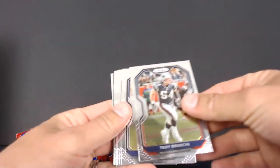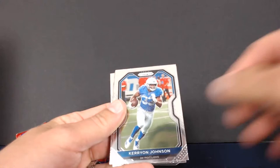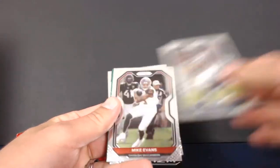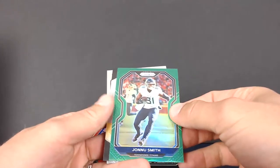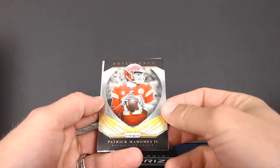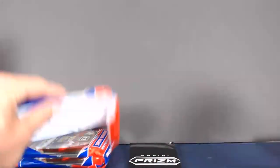All right. Got a Teddy Bruschi. T.Y. Hilton, Miles Boykin, Tyreek Hill, Dwayne Haskins, Kerryon Johnson, Quinnen Williams, Bobby Wagner, Mike Evans, and our green is not a rookie. It's going to be Jonnu Smith, the Titans. And behind it, we got a Brilliance. That's nice. Patty Mahomes. It's a nice card, man. They did a good job with this design. And then behind it, we got DK Metcalf for Seattle.